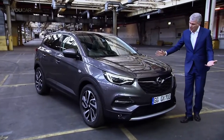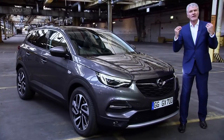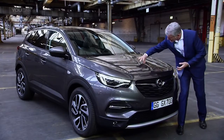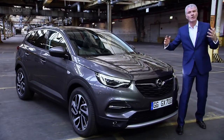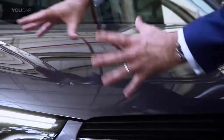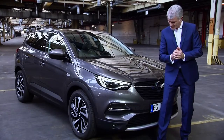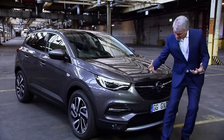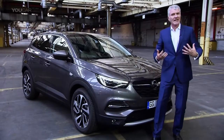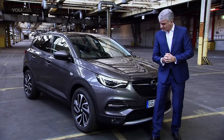Moving back here to the hood, you can see we've also created a lot more sculpture and precision, very consistent with our philosophy, with this center crease that again is typical for all Opel vehicles, and this beautiful flowing sculptural form on the hood, giving the car a very powerful character. The robustness of this vehicle is also echoed down in the lower area here, where this cladding again gives the car this very tough but premium feeling.